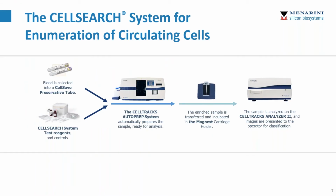I want to take just a few minutes to describe the two platforms that we use in the lab services team. The first one is the CellSearch that offers the additional channel we are talking about in this seminar today. This is the platform that is used for the enumeration of circulating cells. The blood collected in the CellSave tubes is processed with the CellSearch reagents in the CellTracks AutoPrep system. That is an automatic system that allows the preparation of the sample and makes it ready for analysis.